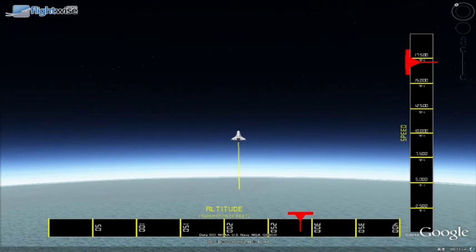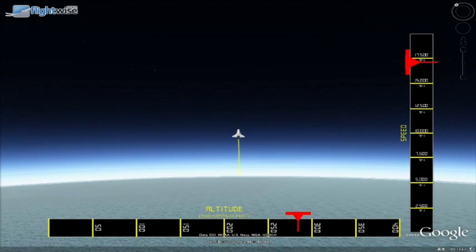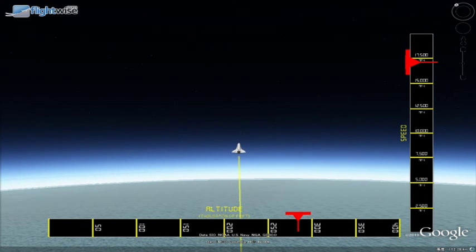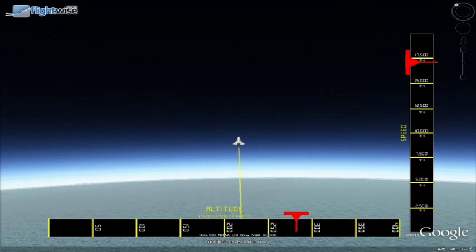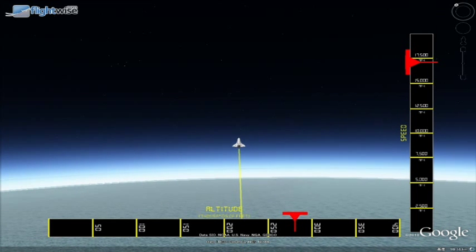Atlantis 55 miles in altitude, range to touchdown to the Kennedy Space Center is 4,000 statute miles. Descending at a rate of 430 feet per second. Time to touchdown 28 minutes.